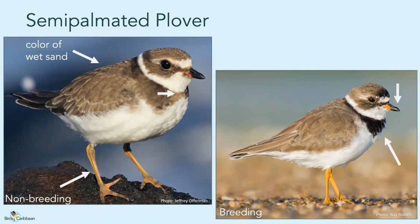It has that dark breast band that goes all the way across, fairly broad on the sides and then narrows down right at the base of the throat. But some of the keys here are the yellow legs and the smaller, miniature Wilson's plover kind of bill that is orangey at the base, mostly black.